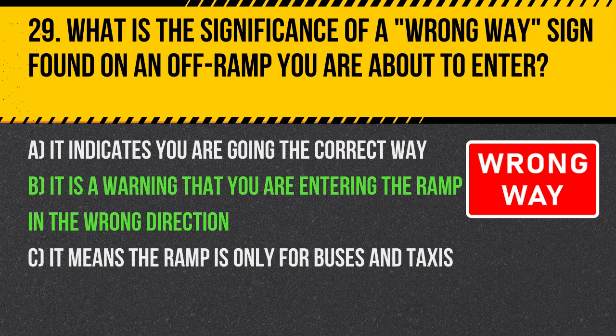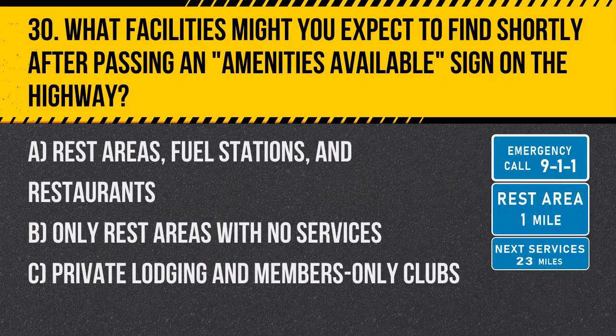Answer: B. It is a warning that you are entering the ramp in the wrong direction. Wrong way signs are critical alerts to prevent drivers from entering highways or ramps against the flow of traffic. Question 30. What facilities might you expect to find shortly after passing an amenities available sign on the highway?